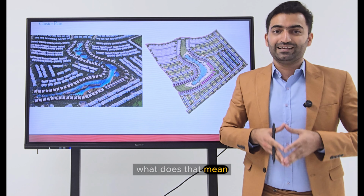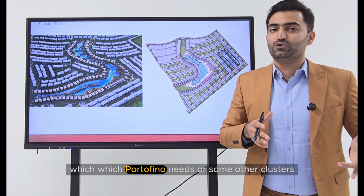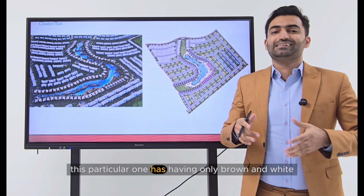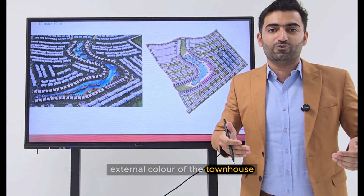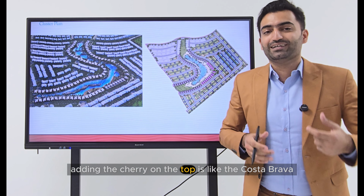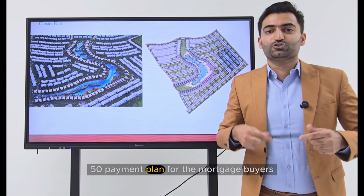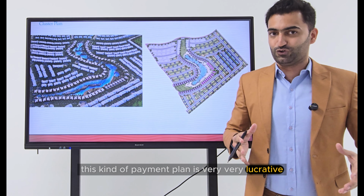What does that mean? This means that instead of the adventurous colors which Portofino, Nice, or some other clusters have to offer, this particular one is having only brown and white external color of the townhouse, which is very universal, acceptable by everyone. And also adding the cherry on the top, most of the units in Costa Brava were having a 50-50 payment plan. For the mortgage buyers, this kind of payment plan is very, very lucrative.